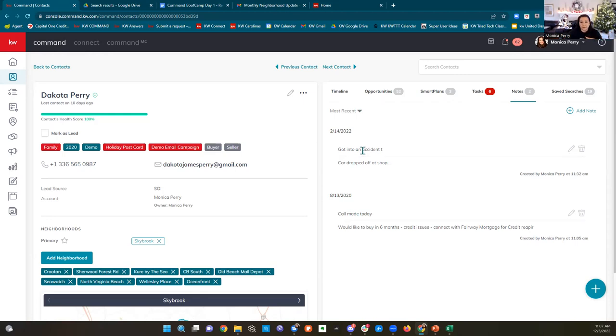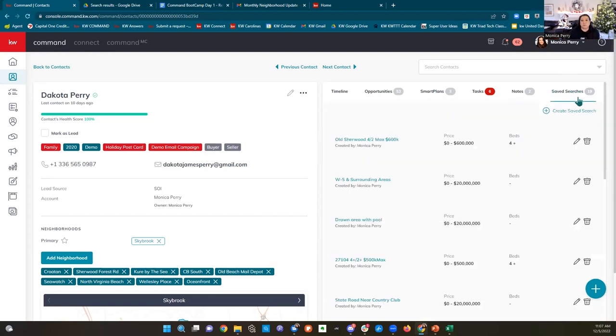Etc. Right? We can't have the number of conversations we're supposed to have and remember what we said without giving ourselves some kind of a system. So this gives us the ability to do that. We can also set up saved searches from within a contact. So that's really important. One important thing to note about saved searches is that they cannot receive the saved search if they don't have an account on our website.